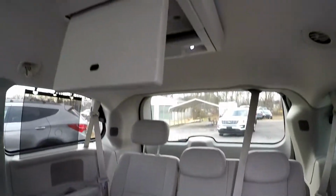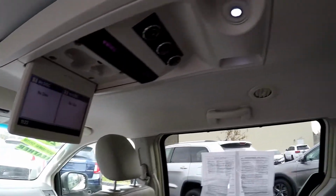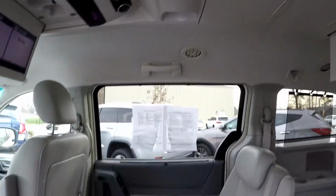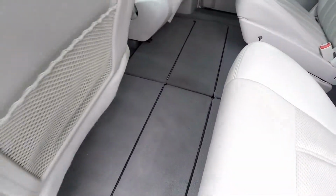Now you do have third row entertainment as well as second row. And one nice thing is they do have storage for your headphone units here, so you never have to worry about them rolling around the back seat. All the flooring back here looks really good.